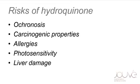There are also carcinogenic properties related to hydroquinone. I'm going to talk about that in a second. People can certainly be allergic to it. It causes extreme photosensitivity. If you've taken hydroquinone before, and I've spoken with some of you who have, the moment you go out into the sun, it feels like your face is on fire. You immediately become red and sunburned. So that's a real important thing for people taking hydroquinone, and it can cause liver damage. It's toxic.